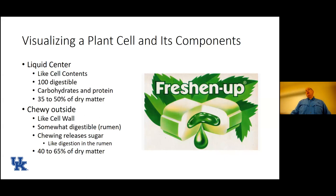If it's good, fresh gum, we're gonna chew on the outside after the liquid center is gone, right? And so we get some sugar out of it. But at some point, all the good is gone and it goes under the desk, right? So that chewy outside is just like the cell wall. It is somewhat digestible in the rumen. Its chewing releases sugar, just like the rumen releases energy, digests the fiber. And the cell wall, not the liquid center, but the cell wall can be as much as 40 to 65% of the hay, okay?